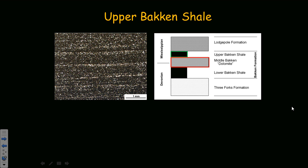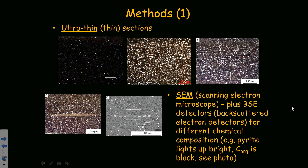So we move up to this green unit that is on top of the middle Bakken. A little bit about the methods. It's actually nice how the projector does that. The first thing you need if you want to do a shale study are ultra-thin thin sections. Normal thin sections here in the US are 30 micrometers thick. If you want to see anything in shale, you need to make them thinner.